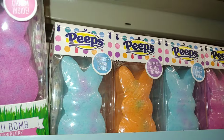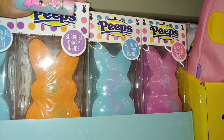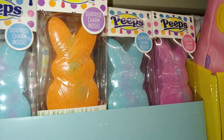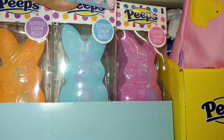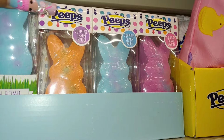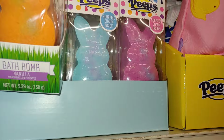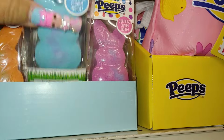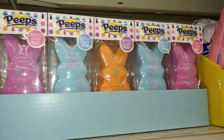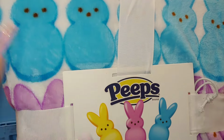And they have different colors right here. They have the cotton candy blue with the sprinkled lavender on it. Then they have the carrot orange color with green. And then they have the other ones, I think they're all the same. I'll make sure they have a different color. As you know me, I have to look at all the Peeps that are out there. Those are cute. I'll go back there in a minute, but I just saw this right here.